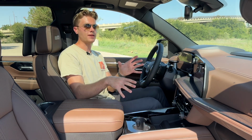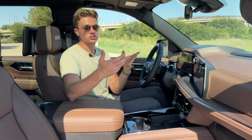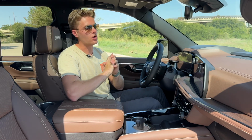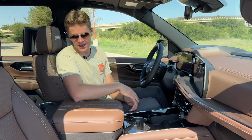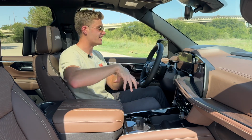I feel like Chevy maybe could have done a little bit more with this center console space, but this is a traditional body-on-frame SUV, so packaging in this vehicle isn't the most efficient in the industry. That's where unibody vehicles come in handy, and this obviously has things like a transmission and a four-wheel drive system that they have to fit underneath this car.